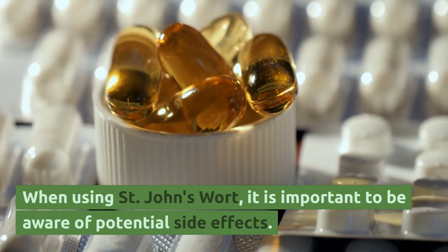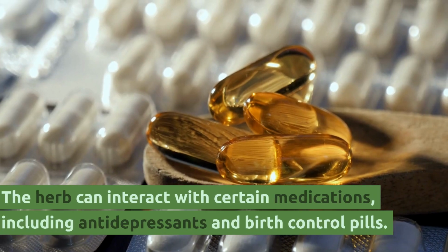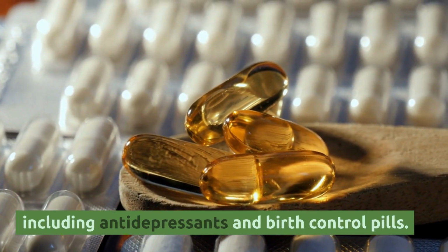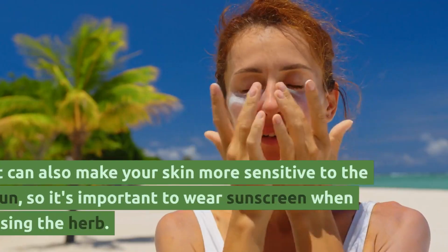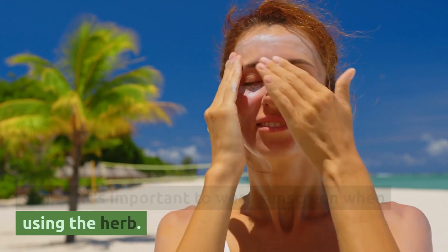When using St. John's wort, it is important to be aware of potential side effects. The herb can interact with certain medications, including antidepressants and birth control pills. It can also make your skin more sensitive to the sun, so it's important to wear sunscreen when using the herb.